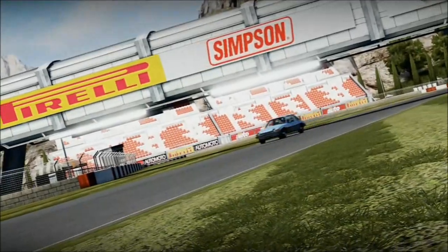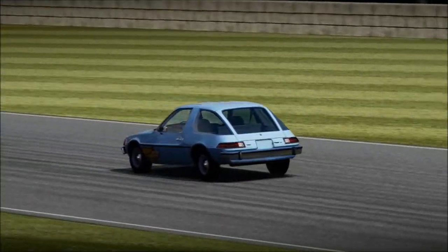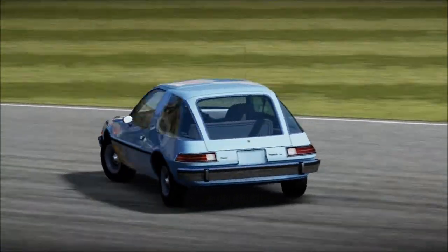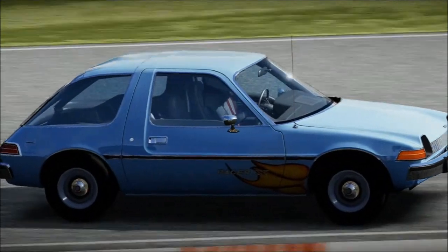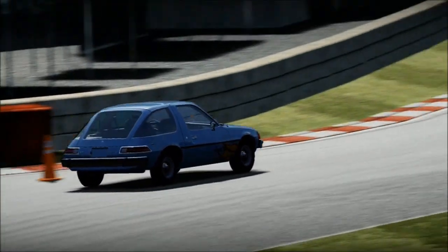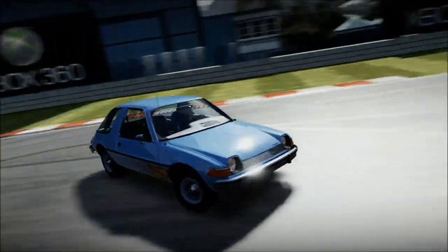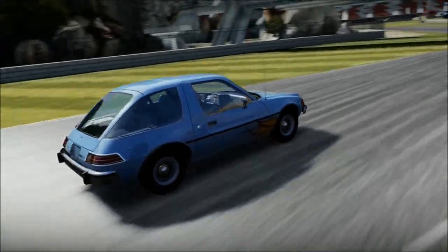The X package basically means it's a trim package that consisted of vinyl bucket seats. Jelly suspension, no, that's optional, that came with the car as standard. Sport steering wheel, as if this could ever get any sportier. Custom trim, I suppose you could pick and choose what you wanted in the dealership.